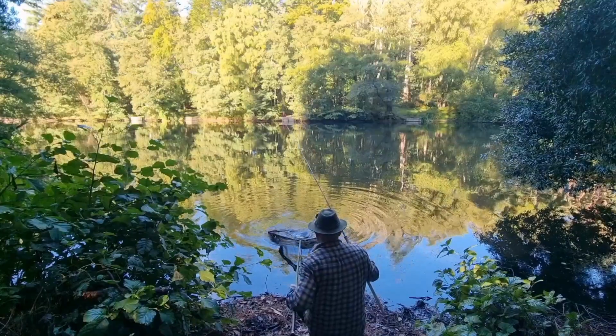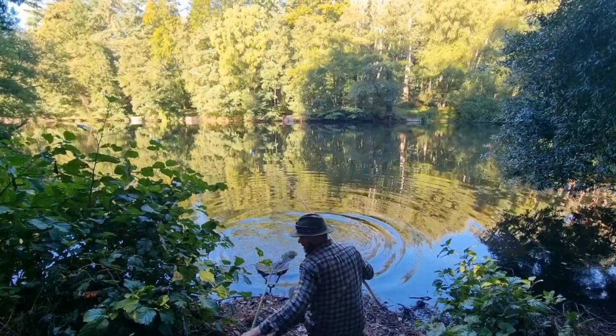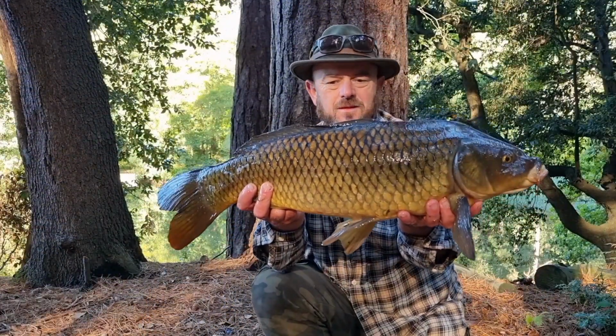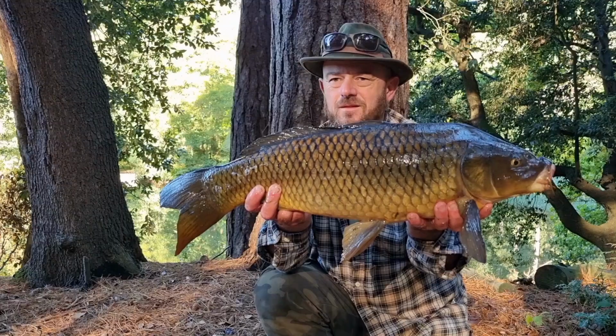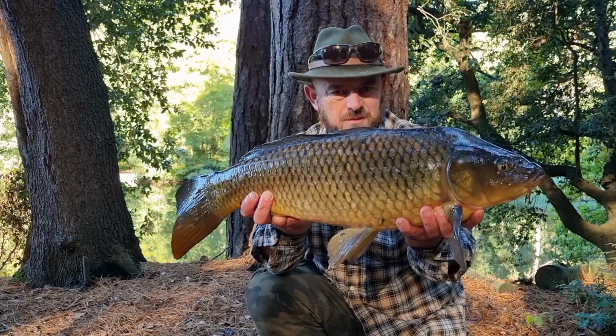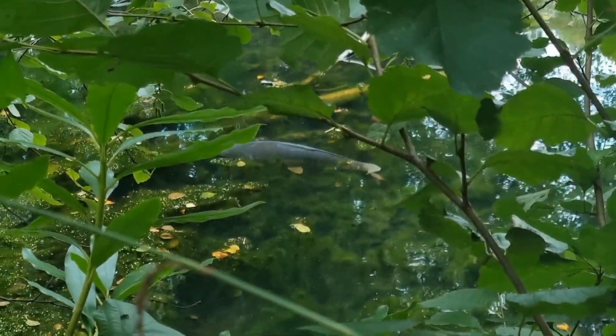So first I had to deal with this lovely estate lake common, not particularly big, but it showed that my thinking was going in the right way. And now back to the mystery mirror that I'd seen.